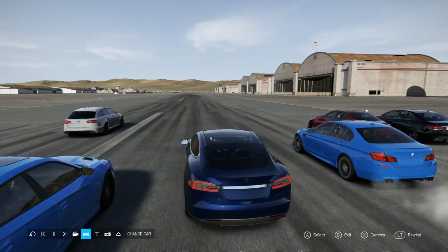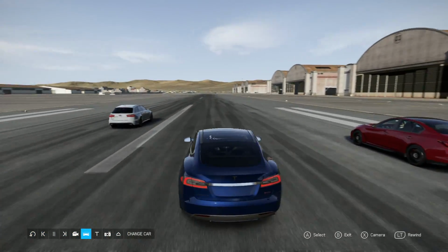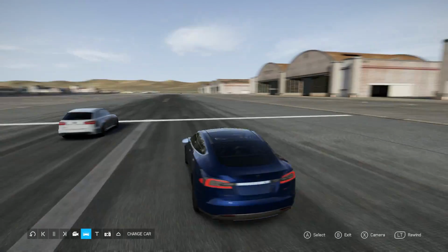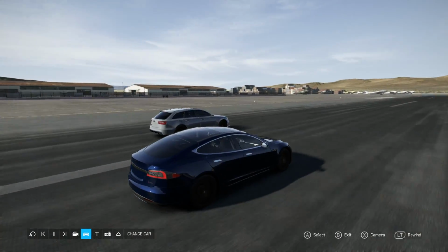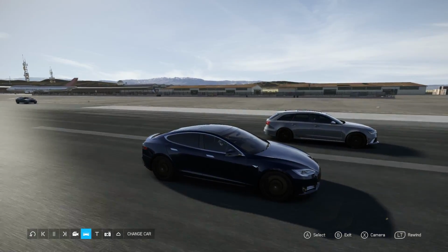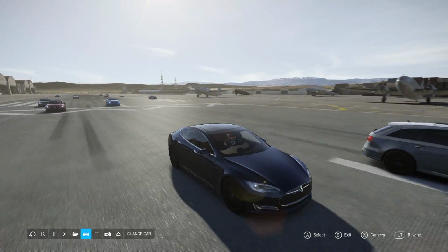The Tesla, well, we'd expect the Tesla to be fast. It hasn't got the launch, though, of the RS6. That Audi absolutely flies off of the line, pulls a huge lead. The Tesla does start coming back. The RS6 actually runs out of steam towards the end of the race, the Tesla was catching and then can't do anything. The RS6 begins pulling away.